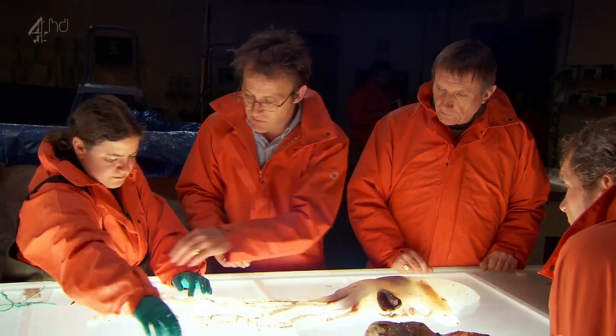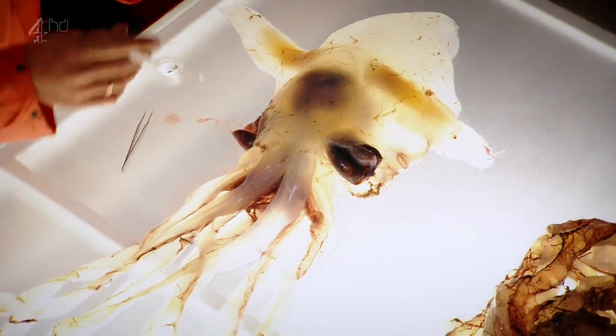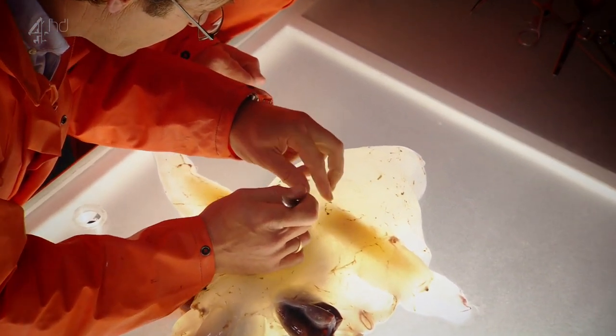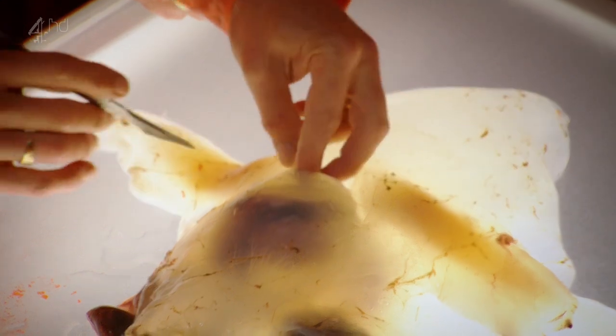It's a bit horseshoe shaped, so I'll just... So a shell, but not a shell like a snail shell. It's very similar, but it's not coiled. It's the only difference. So we'll just gently go through here. It's still ever so slightly frozen. Now we're almost there.